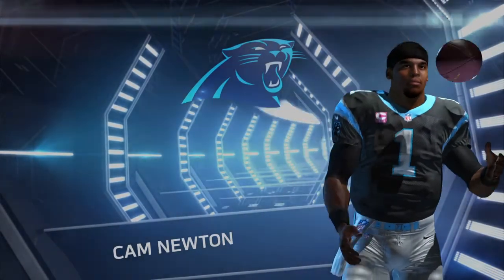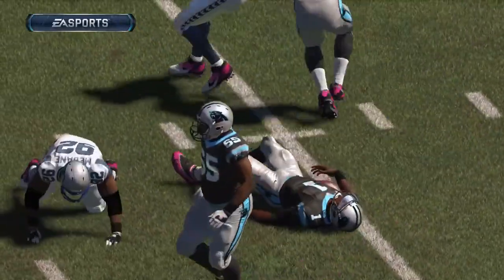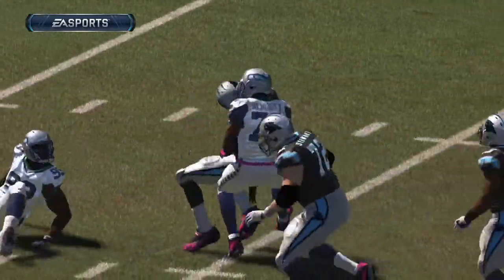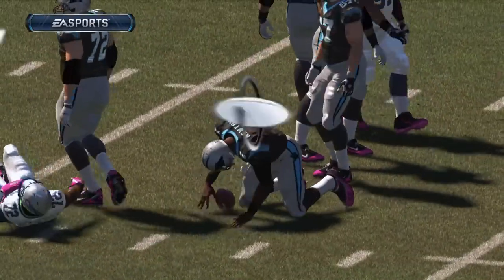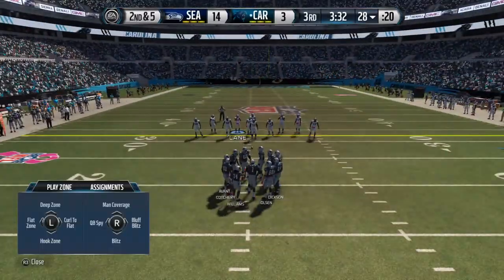The Panthers have had trouble protecting their quarterback today. Newton's been under a lot of heat today, Phil. Well, saying they are struggling with pass protection is an understatement. The offensive line, they're just having an awful day. Second down following the run.